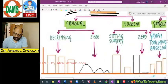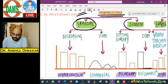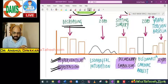Now in hypocapnia, what are they showing? Whether it is gradual or sudden. If it is gradual and it is decreasing, then it can be due to either hyperventilation or hypotension.